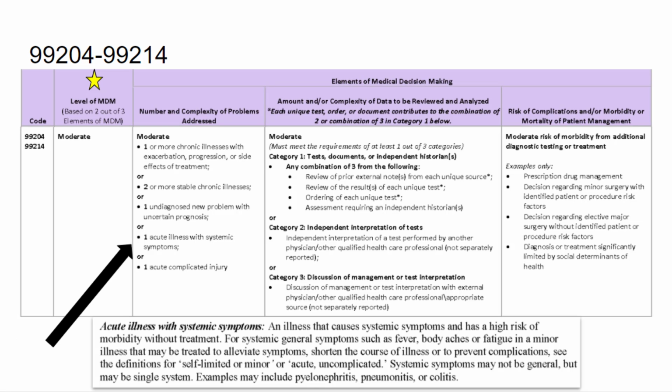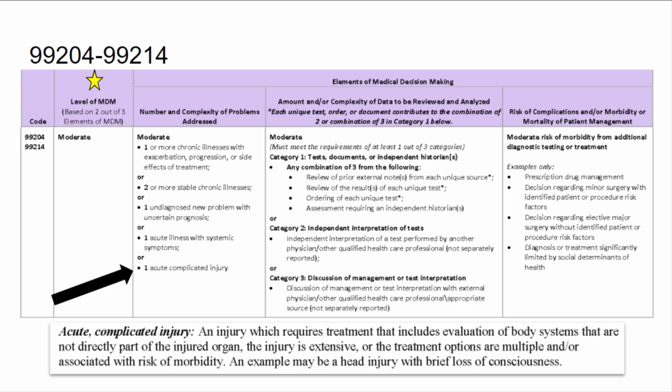And we get to the next one, and once again, acute systemic symptoms, all these different things. Talking about a single system, colitis, pneumonia, things like this. These are situations where we're talking about subclinical, minor. Definitely, it's going to be a reach. Then we get into acute complicated. This may be something that we're looking at a little bit more often, from a doctor standpoint, where we get to see a patient that may have had a head injury or brief loss of consciousness. That may be something we dealt with in a whiplash, something like that.